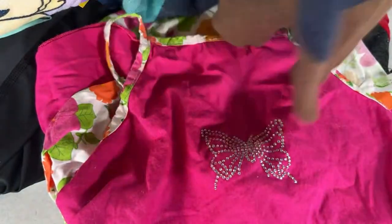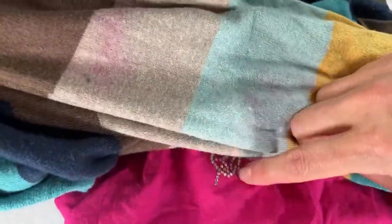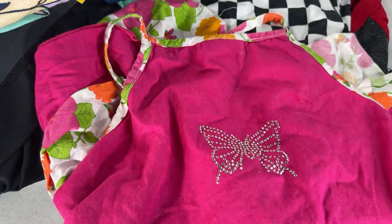Oh, you know what, you guys? I got to throw this one out. Look what I just noticed. I just washed this recently, and this was in with it, and it got pink on it. So never mind that one, you guys. I'll wash it again, and if I can get it out, then I'll date it. But all of these items I shared are available for $2 each. Some new, some gently used.